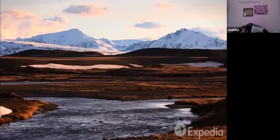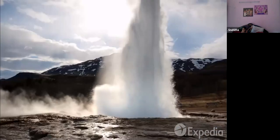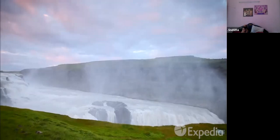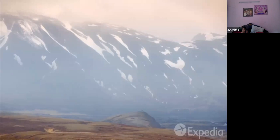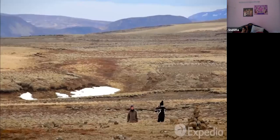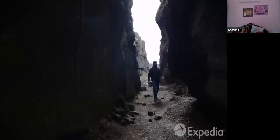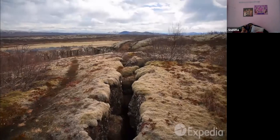Not far from Reykjavik is an area known as the Golden Circle, which encompasses three of Iceland's greatest natural wonders. Just 30 miles from the capital is Thingvellir National Park, considered the country's heart and soul. Here you can actually walk between the tectonic plates of North America and Europe that have been drifting apart for millennia.